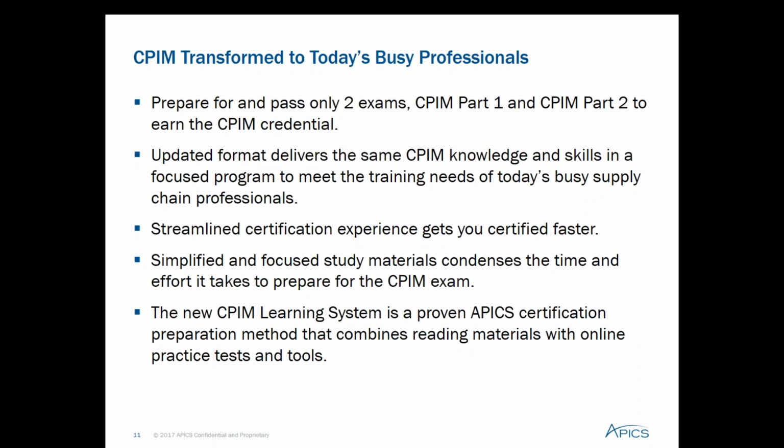So in order to make the program more focused, we reduced the number of exams required from 5 to 2, significantly reducing the amount of time it takes to earn the CPIM. The new exams will be called Part 1 and Part 2, and will cover the same body of knowledge that the current CPIM covers, but in a more streamlined and focused way. There will be new learning systems with extensive online quizzes and flashcards, videos, and a practice exam. The learning systems can be used in either a classroom or as self-study.